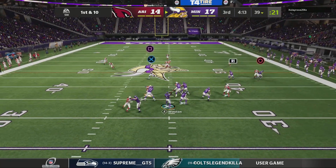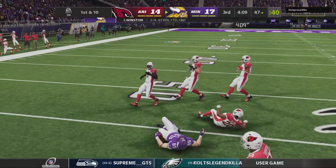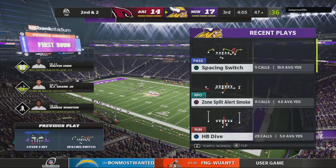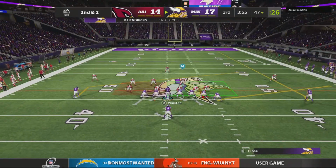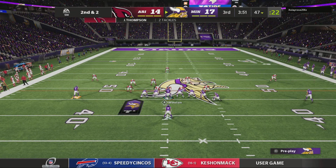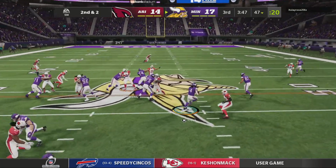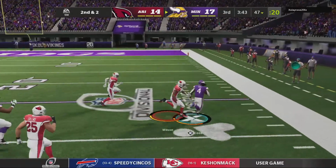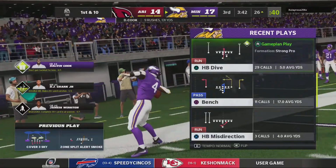Jameis to throw it. And it's a short one here, complete to his tight end. This will be stopped about 2 yards shy of the marker. 8-yard gain, 2nd and 2. A give. This is Cook. Cook with a 1st down and much more. And he'll be taken down at the 26.